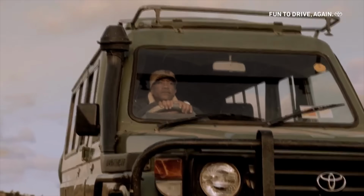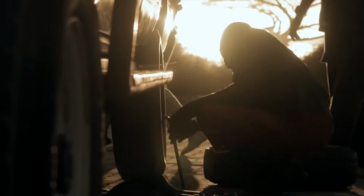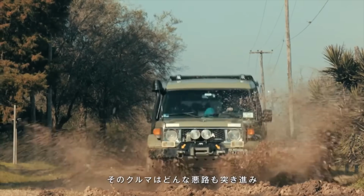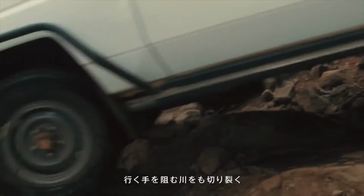Introduced in 1984, Toyota never stopped making the 70 series. That's how good this truck is. The 70 outlived the 60, it outlived the 80, the 90, the 100. It's still here alongside the 200 and the 300 series. Why? Because the 70 series is the best truck ever made.